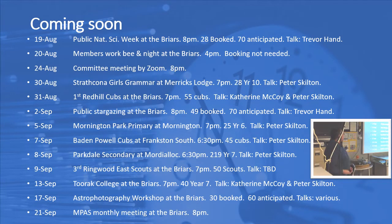Working bee this Saturday as well, as usual, at 4 o'clock. Committee meeting next week, and then there's a bit of a gap until around the end of the month, when we start going into some more scouts and school nights. So we've got Strathcona again down at Merrick's Lodge. We've done them for quite a few years now in a row. And several others down there as well, including Hartdale Secondary, which is also a regular one, and we usually get a lot of people for that.